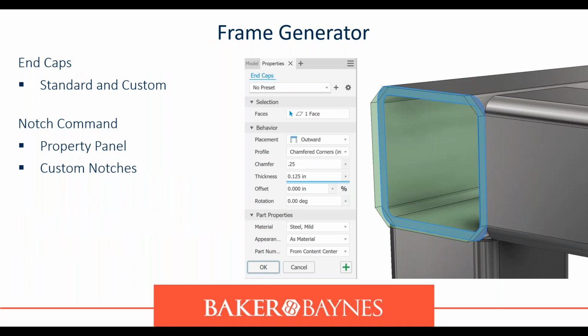Right, then we get to the frame generator. Use the new insert end cap command to close structural frame members. You can set the position, thickness, and specify the profile shape, and then also other properties as well.